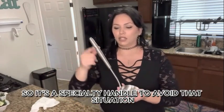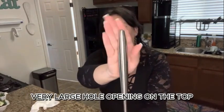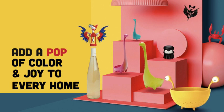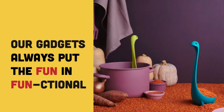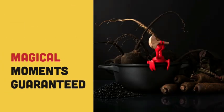Not only is the Nessie ladle a functional kitchen tool, but it also makes for a great conversation piece when entertaining guests. Its unique design makes it suitable for individuals of all ages, from kids to adults, bringing joy and charm to mealtimes. Overall, the original Nessie ladle by Ototo is a well-crafted and fun soup ladle.